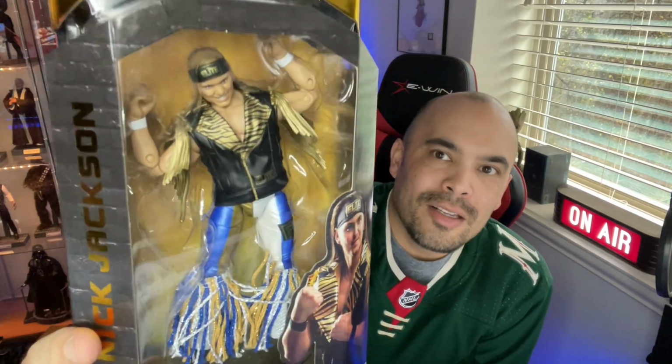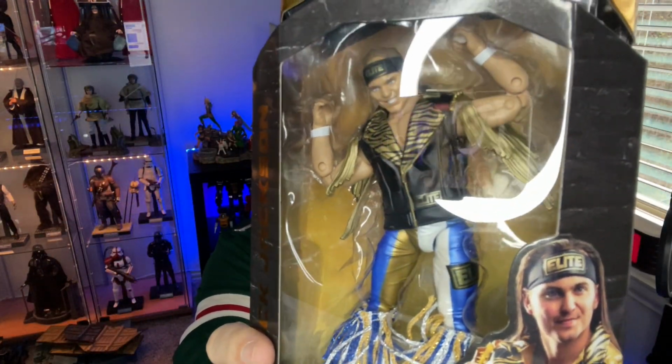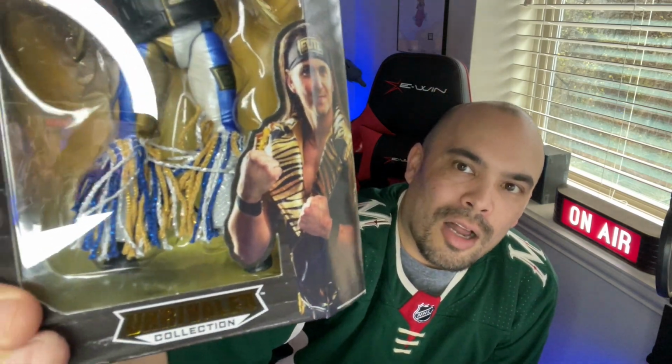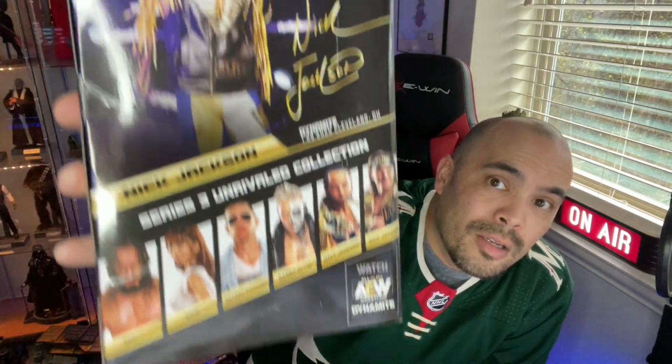Here's the Nick. The merch freak himself, Nick Jackson. Looking a little demented with that face sculpt there. But I like the outfits. The outfits look freaking awesome. The little tassel things, the boot tassel things, look like they're fabric. They're fabric, not plastic. So that's really freaking cool. So there's Nick. And then I didn't show you guys the back. There's the full checklist for Wave 3. But again, they are out.